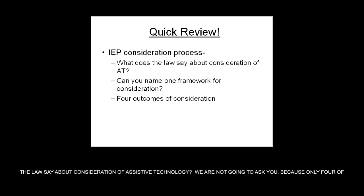So what does the law say about consideration of assistive technology? We're not going to ask you because only 4 of you were there, but I'll answer that for you. The law says that assistive technology needs to be considered for all students who have an IEP, an individual education plan. That's the law. That's in Ed Code.